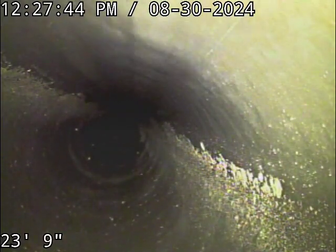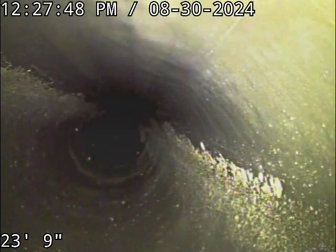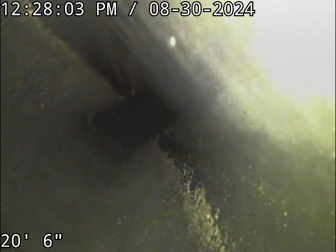Oh, this is a superbly clean sewer line. This thing looks amazing. So your little belly here dissipates off right around 23 feet. And we've still got about a 1/16 of an inch or so water line moving through the pipe right now. So at that thing's worst point, you might have a 1/4 inch of standing water. That runs about a 1/16 to a 1/4 inch.